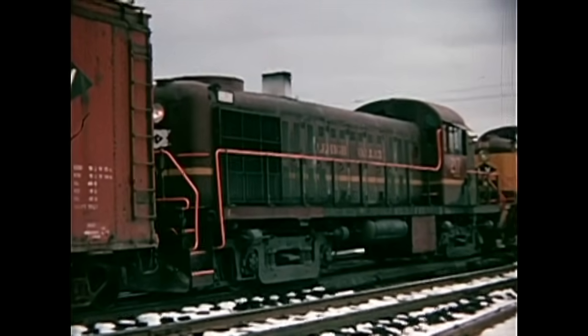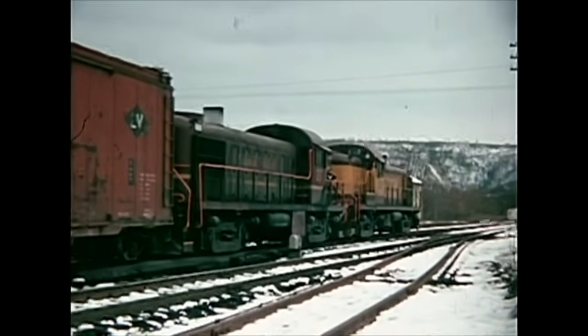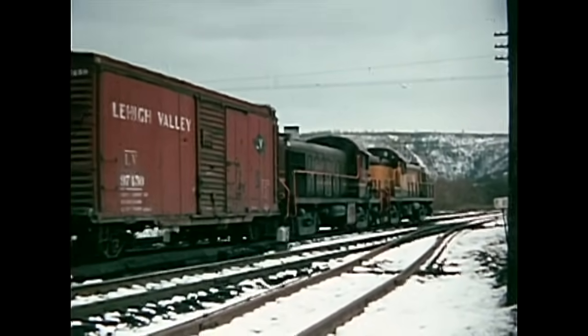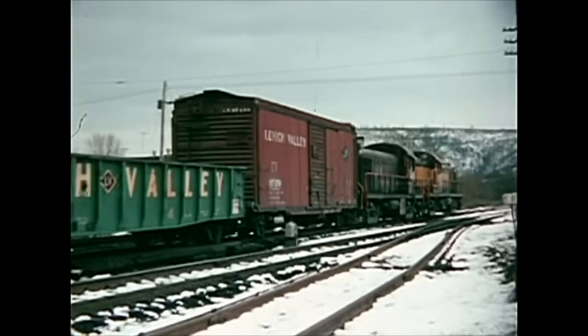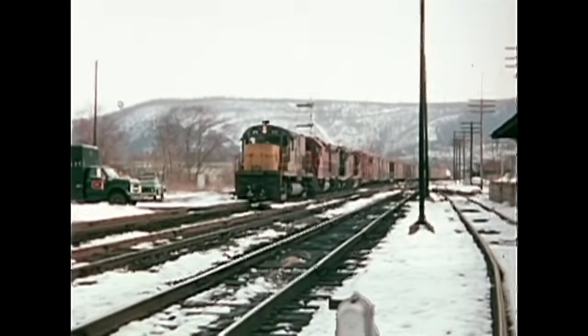It's 1970. The demand for hard coal has plummeted. The Lehigh Valley has been holding on by connecting bridge traffic between other railroads. By July, they would be bankrupt. They operated in bankruptcy until 1976, when they would be unceremoniously absorbed into Conrail.